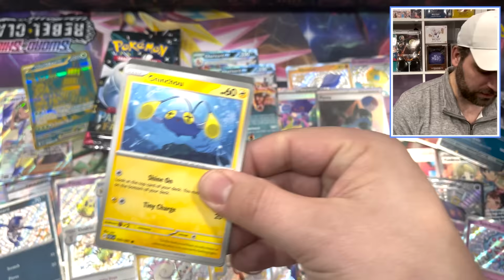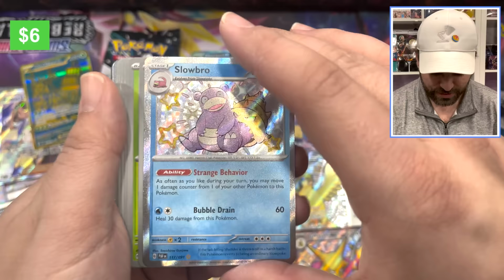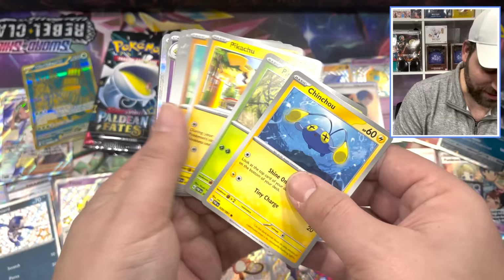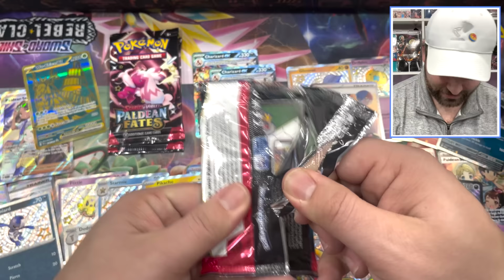I don't even think you're guaranteed two special rares. Slowbro. You're joking. Another classic card. Crazy. We are on literal fire right now with the classics. Slowbro's gotta be a good valuable one too. Oh, I don't think Gengar's in here, but still. What a cool hit.